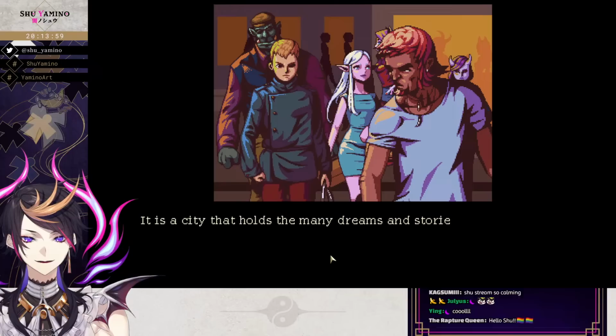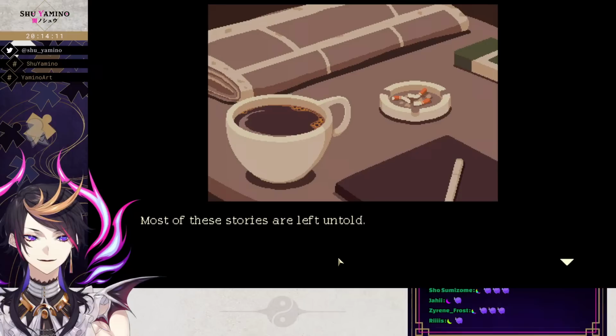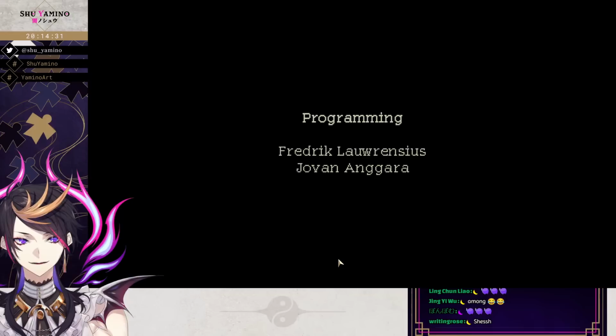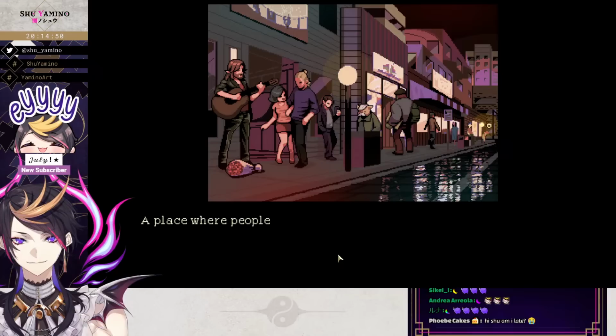It is a city that holds many dreams and stories of its people. Most of these stories are left untold. But some few find solace in the embrace of bricks and wood and glass. They are told over drinks, then take up residence in some stranger's memories. In one corner of the city stands a coffee shop. A place that is only open when the sun is sleeping. A place where people share their stories. And these are their stories.